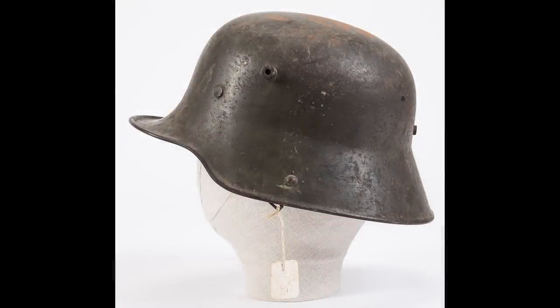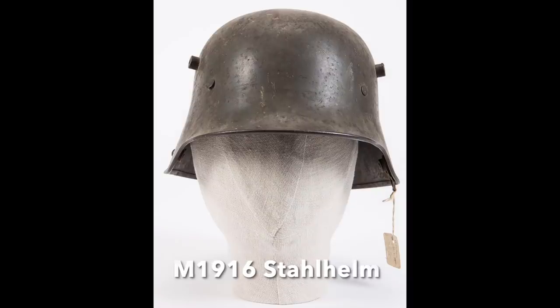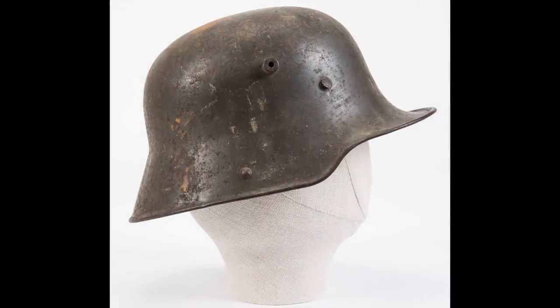The M35 was a modernized and updated version of the first German steel helmet, the M1916, introduced in the middle of World War I to protect soldiers from shrapnel and grenade fragments. Out of all the World War I helmets used by the various powers, the M16 and its variants was probably the best at providing excellent head and neck protection, though at some cost in hearing for the soldier.